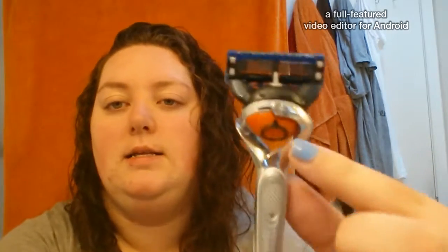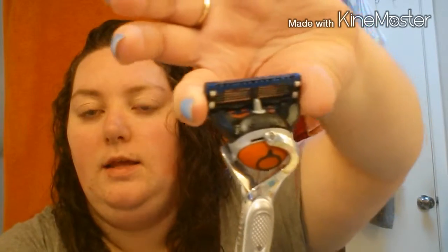And it looks like this, and it's got this thing here, and it rotates the blade like this, which is good when it contours to your kneecaps. So it looks like this. And then the blades, they are five blades. And they look like this.